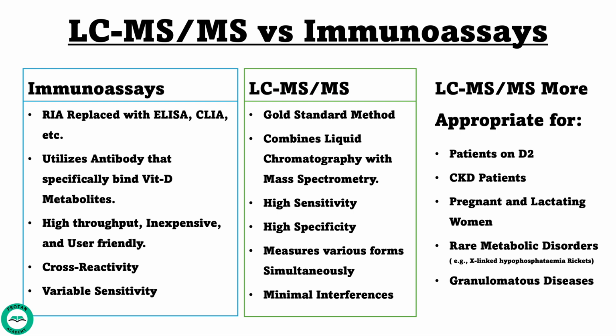in the sample. Due to the strict regulation and safety risks of handling radioactive isotopes, other types of safer immunoassays such as enzyme-linked immunosorbent assay and chemiluminescent immunoassay became more common. These methods also utilize antibodies that specifically bind to vitamin D metabolites, providing a quantifiable measure.